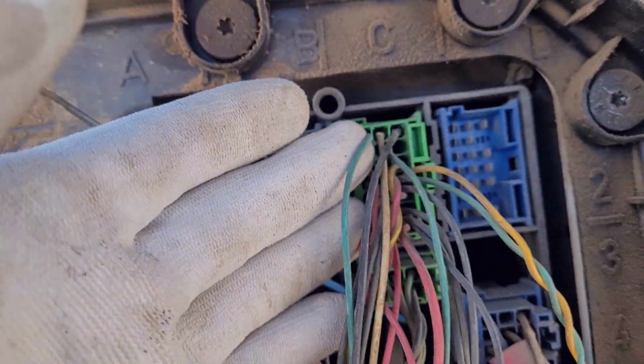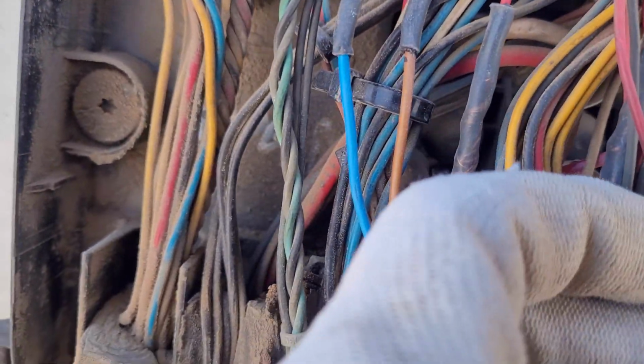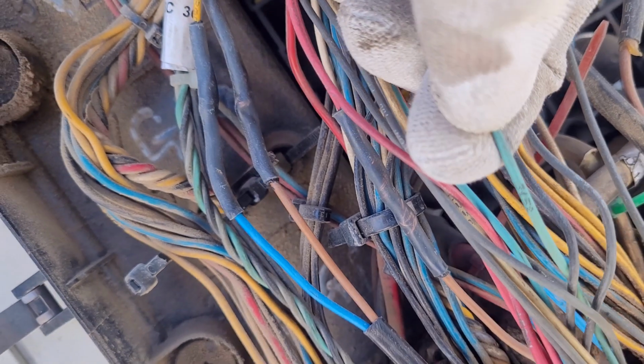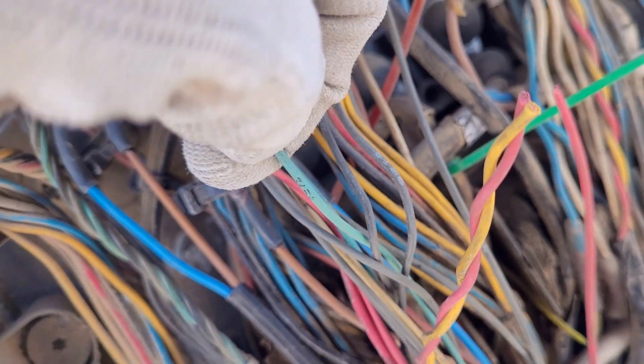And in this plug right here, it's the engine plug, you will find a blue wire with the number 3152. This is the one. And in this case I have only two options.